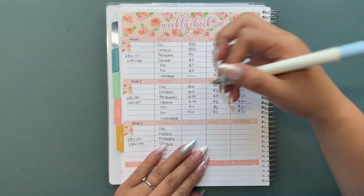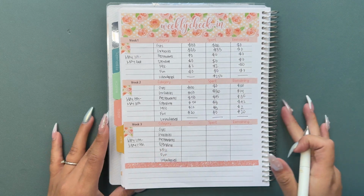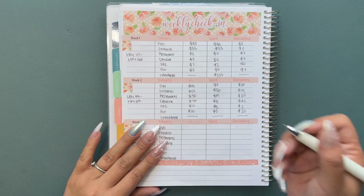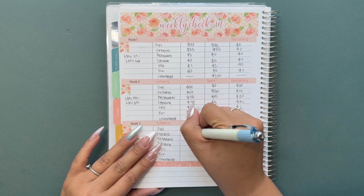And then I'm just going to draw a line through this unbudgeted section. And then I'm going to transfer these amounts to this section here, just so that I know what I started off the envelope with for that week.